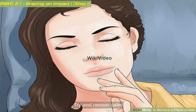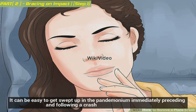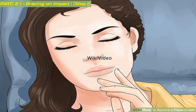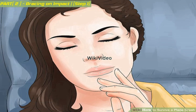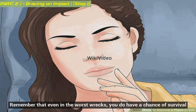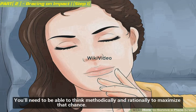Try and remain calm. It can be easy to get swept up in the pandemonium immediately preceding and following a crash. Keep a cool head, though, and you're more likely to get out alive. Remember that even in the worst wrecks, you do have a chance of survival. You'll need to be able to think methodically and rationally to maximize that chance.